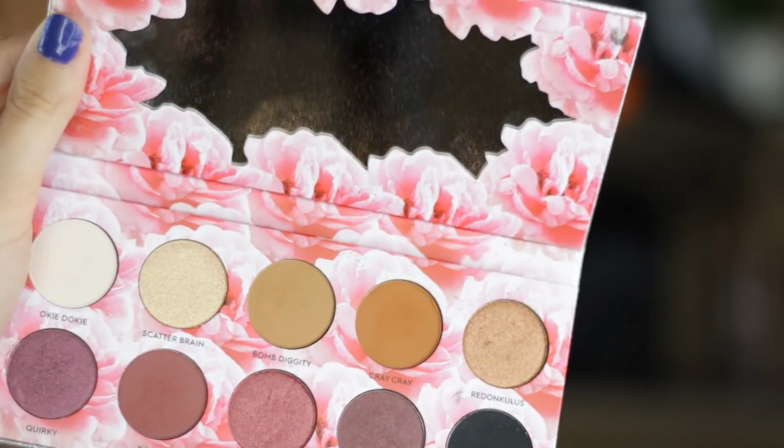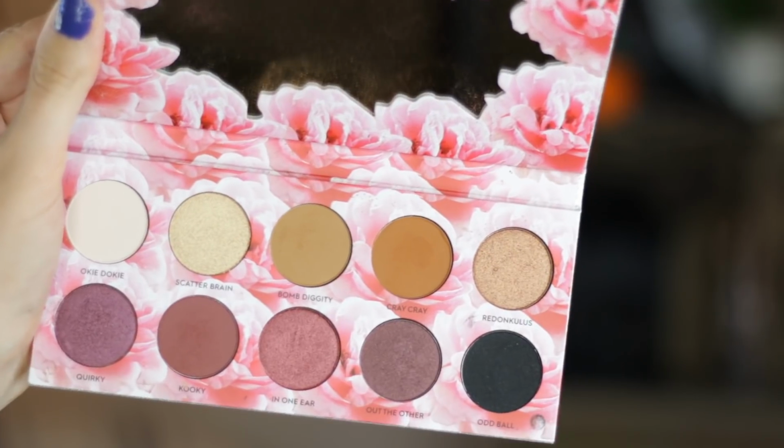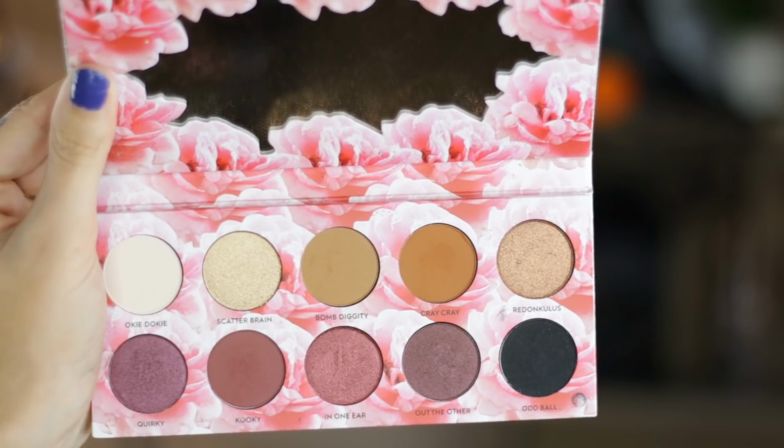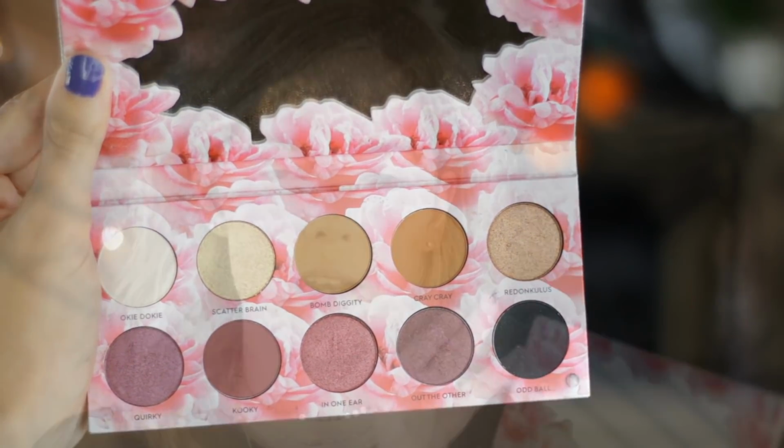I wish this was just like an open mirror, because I've tried to do my makeup with this mirror and I just get distracted with the petals around it. It is a cool design, but it's not a mirror that I would personally use. Maybe that doesn't bother some people.